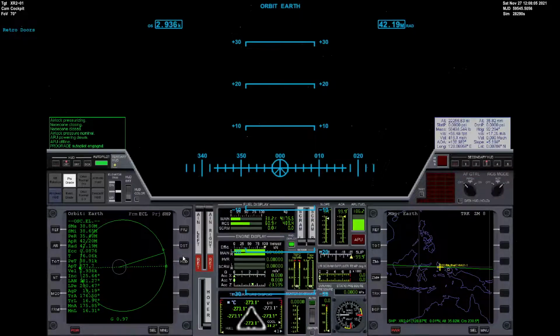Okay, 35 already, so I'm going to pull down my thrust so we can better control the cutoff. 39, 40, 41, 42. Oh, it became 43. Which is actually good, I think.